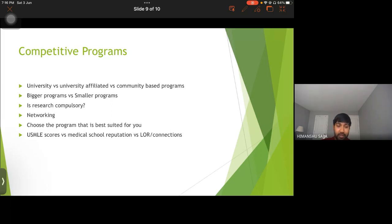Networking is, I would say, most important for these programs. If you have someone in the program, or at least a resident or a fellow, who can put in a word, so that they can look at the application and decide if you'll be a good fit, that'll be a great benefit.